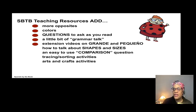Then the next thing I'm going to give you is how to talk about shapes and sizes, which is the beginning of describing things in comparison. Lots of vocabulary to describe the shape, to say the size, and I think you can use that outside of talking about just the pictures in the books, of course.